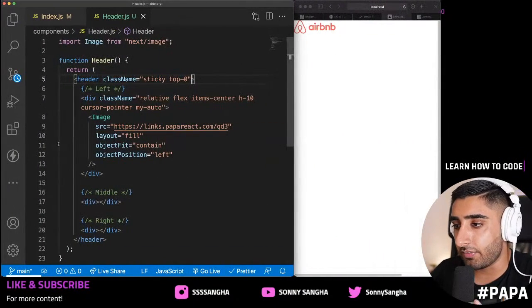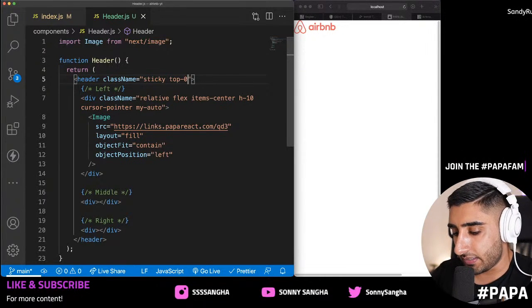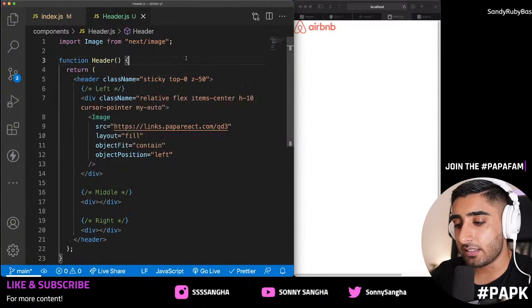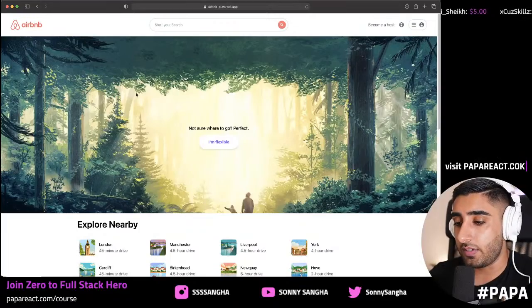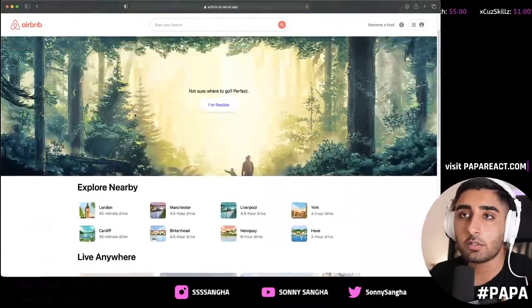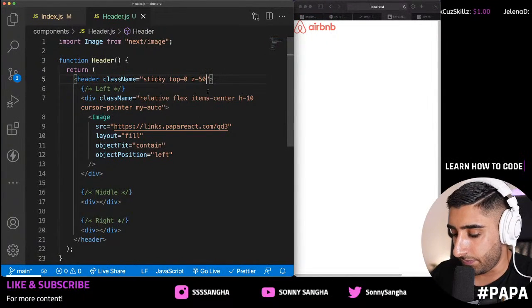Right. So this is going to be really nice. Sticky top 0. Next thing we're going to do is say Z50. Now, Z index is basically what layer it appears on. So if something has a Z index of, let's say, 1 and something has 50, 50 is going to go in front of the element with Z index of 1. So we want this one to always be at the front, so we're going to give it a Z index of 50. That's why when we scroll down, it's always at the front. All right. So we're going to protect ourselves here, Z index of 50.